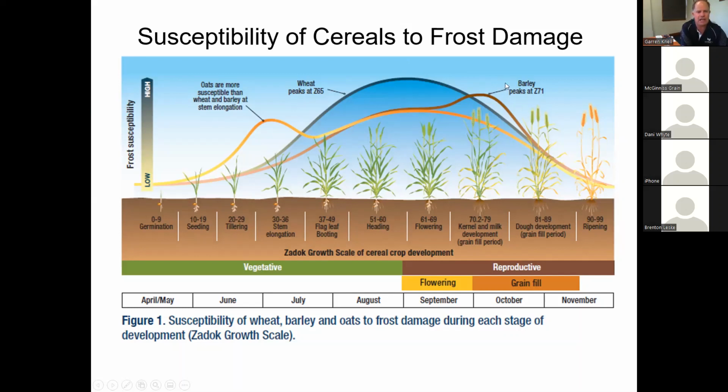But what we have seen here is barley. We've always been promoting barley as a safer frost tool, and it is, on average. But there's this little window here where barley is in grain fill. And while barley's in grain fill, it doesn't have the extra layer of husk over it. So it's easier to get frost distorted damage in the barley. It's not unlike putting your cheek against the car windscreen. That single layer of husk as the barley grain fills is easier to be damaged and distorted.